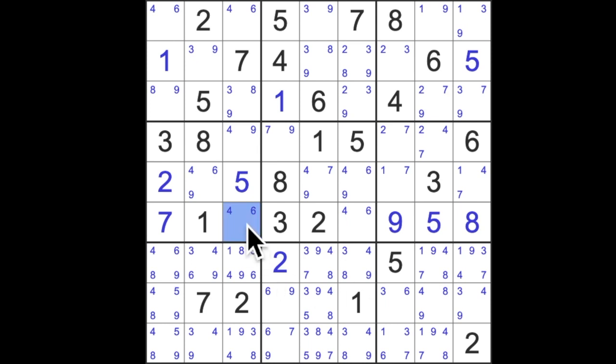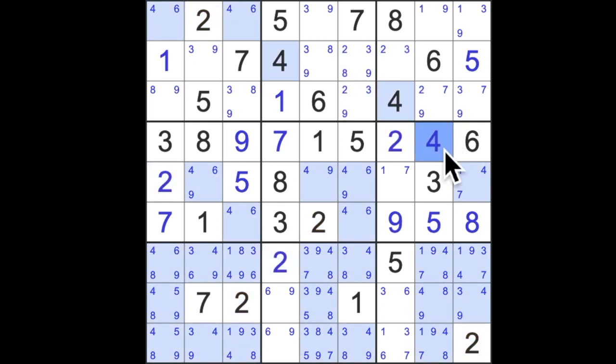Oh, look, there's a pair of four and six here. So that means this is going to not be four. It has to be a nine, so immediately we know this is a seven. And we know this is not going to be seven, and neither is this. And neither are these squares across here. This is in fact going to be our two. And this will be our four.